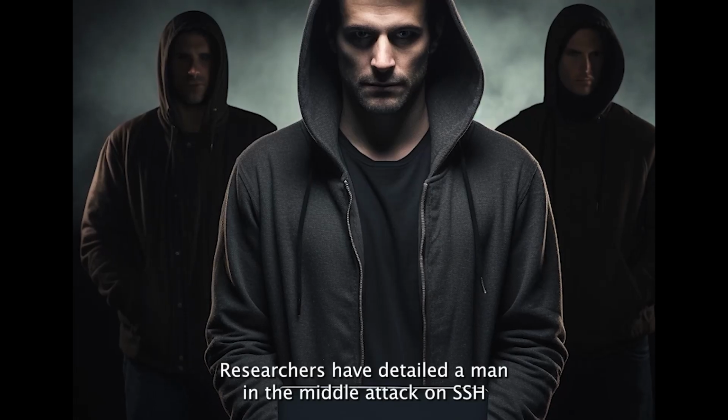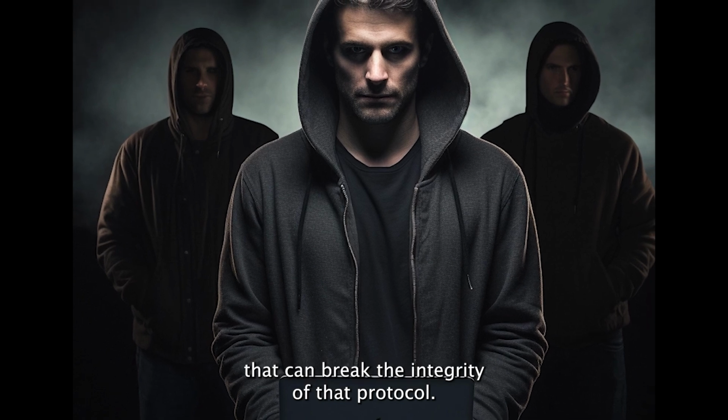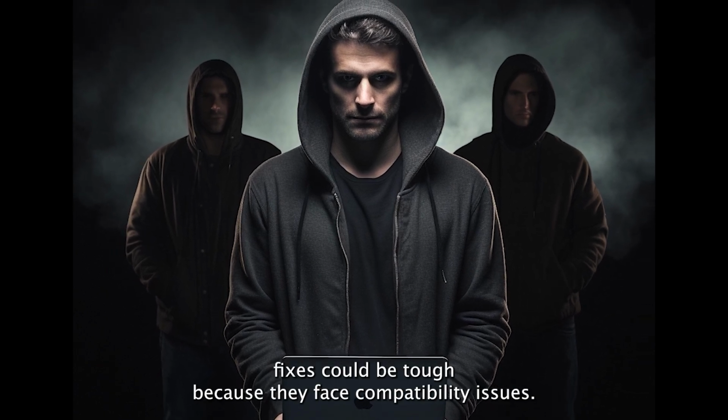Researchers have detailed a man-in-the-middle attack on SSH that can break the integrity of that protocol. The first, quote, practical attack of its kind, according to researchers. Fixes could be tough because they face compatibility issues.